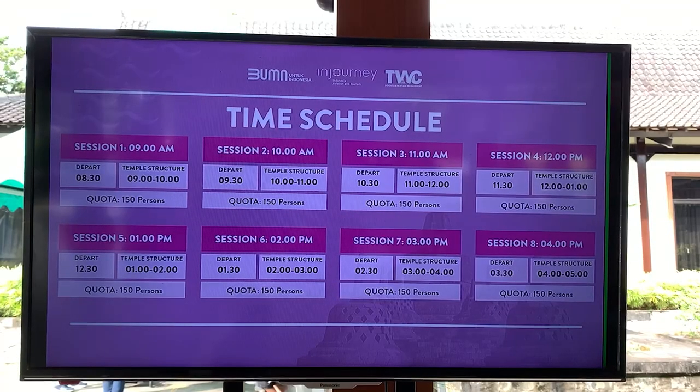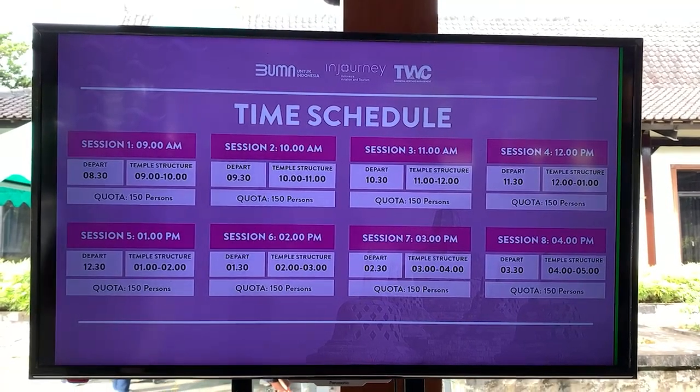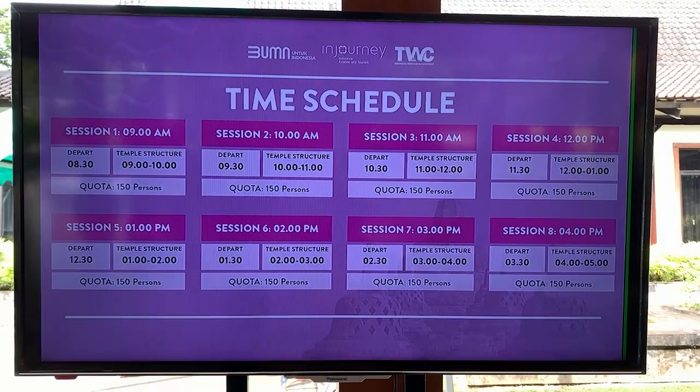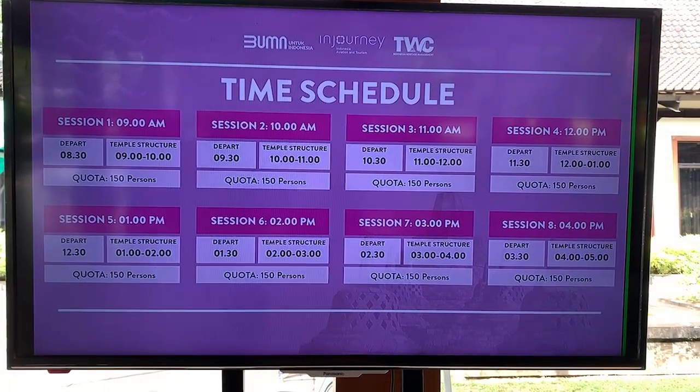There are 8 sessions in total per day with a quota of 150 persons per session. This is to ensure that the visitors are not overloaded in the temple area, which could potentially damage some parts of the temple, because as we know, it's an ancient site that we need to preserve.